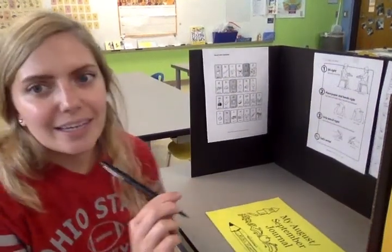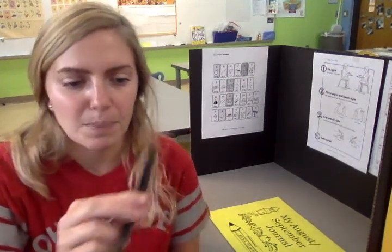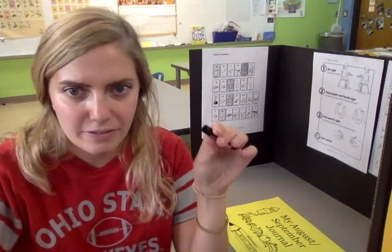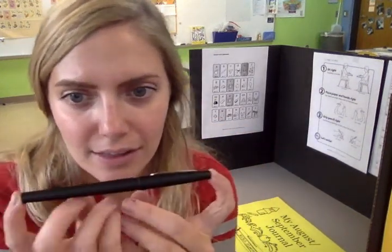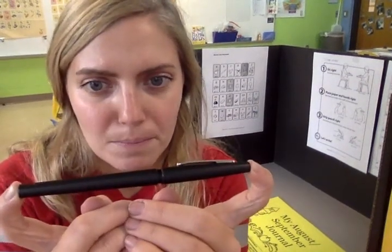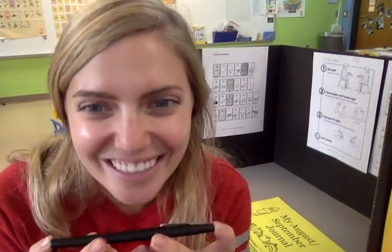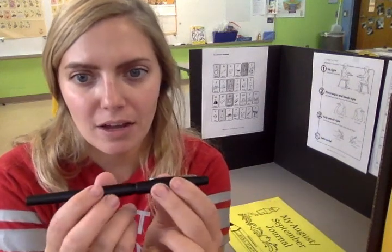All right, now kindergartners, this is the next and probably most important part about taking care of your pen. When you're all done with writing, you need to take the cap off, put it back on the top of the pen, and now you're going to listen for a very magical sound. Did you hear that? Did you hear the click? Try it with your pen. Open it up, put the lid back on, and listen.